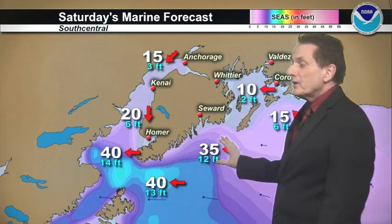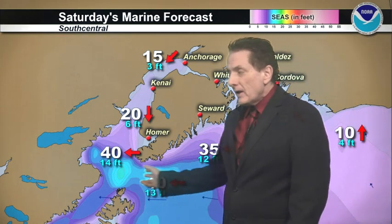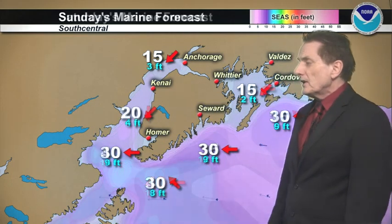Prince William Sound tomorrow east 10 knots with 2-foot seas, and then southeast winds at about 15 for the eastern North Gulf Coast, but dramatically stronger here with gale warnings out for the western North Gulf Coast. East 35 increased to 40 knots across the Barrens, and that continues on into Kamishak Bay. Southern Cook Inlet north winds coming up about 20 knots and northeast at 15 there for northern Cook Inlet.